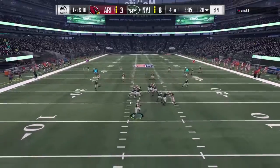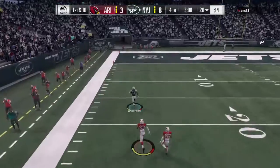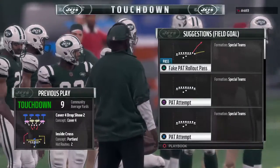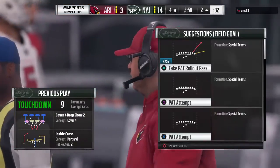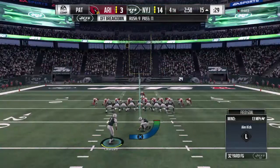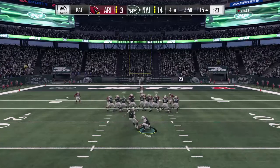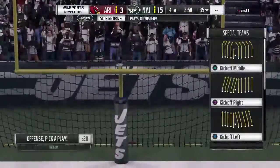On first down, McCown. He's going to go for a big play downfield. That's caught at the 25, and all the way in. Touchdown, New York. Robbie Anderson, an 80-yard touchdown. And the Jets are going to add on to their lead. Here's Chandler Catanzaro for the extra point. It's going to make our score 15-3.